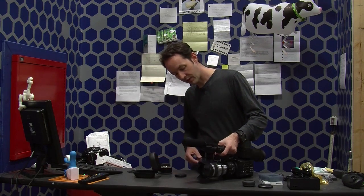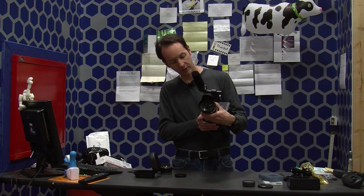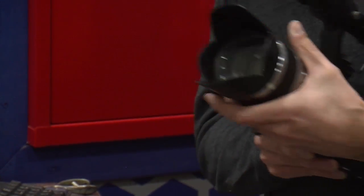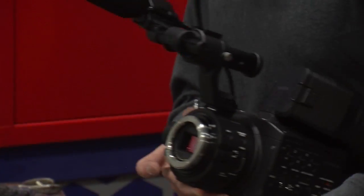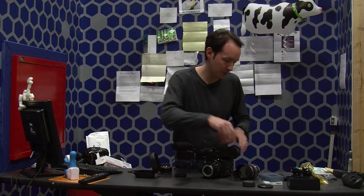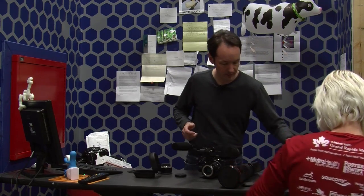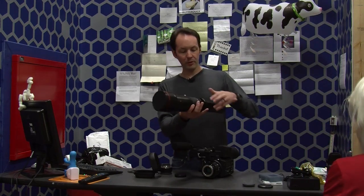We can take our standard kit lens off of here. Moose, could you grab me a couple interesting things? You just press the release button, give it a twist, and set that down. And before I go on to anything else, I'm going to put that protective bit on the back there. What is this, Moose?